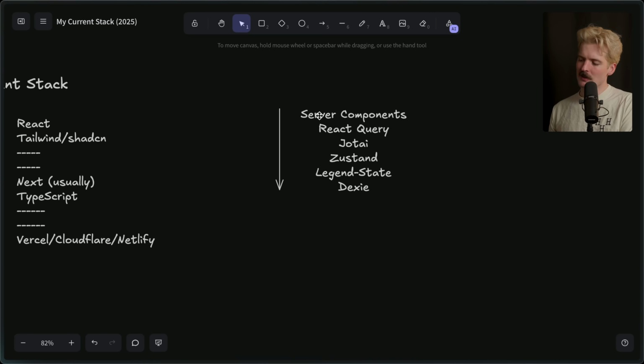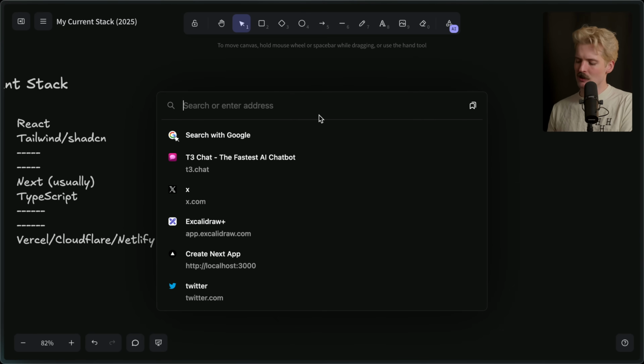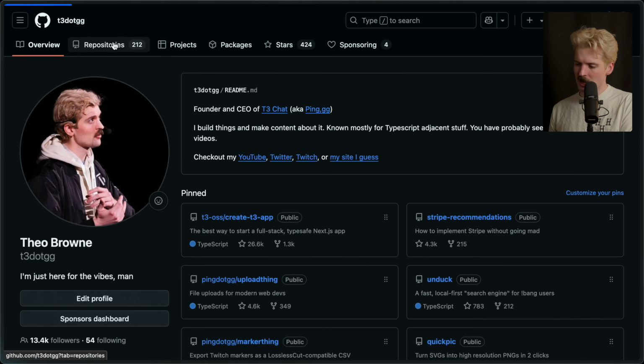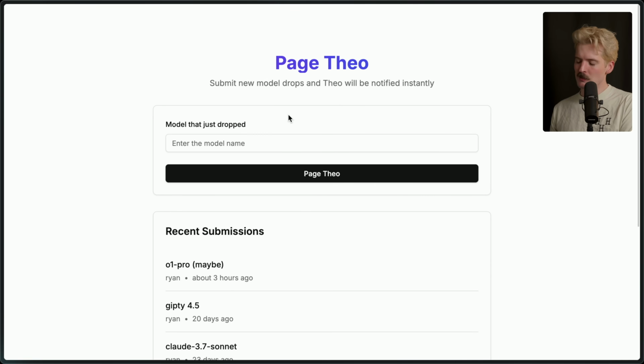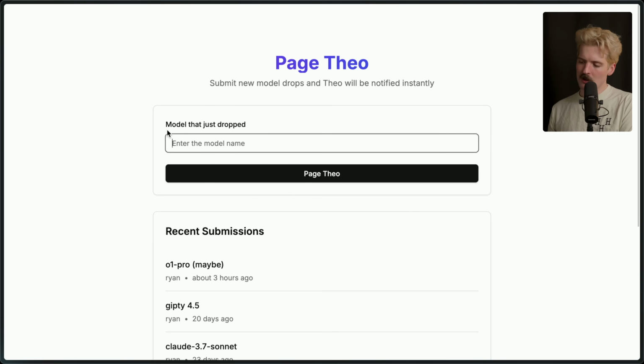I would go as far as to say if you can use server components for the core of your application without doing anything too scary, you almost certainly should. Like when I built my pager app, which, you guys ever wondered how we get the new models added to T3 chat immediately? It's because I built an app to page me. And the page me app allows for people who are approved with a custom password and auth to tell me a new model just dropped. And then I get a phone call that alerts me so I know that that happened.